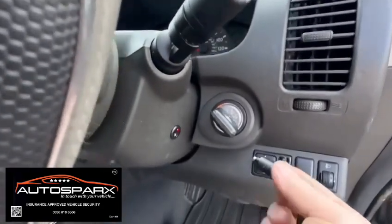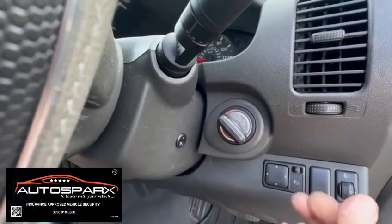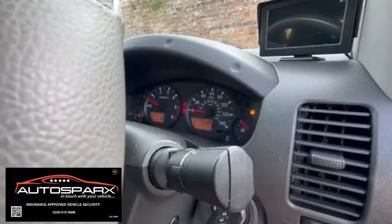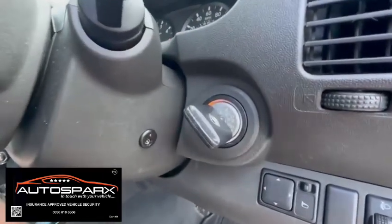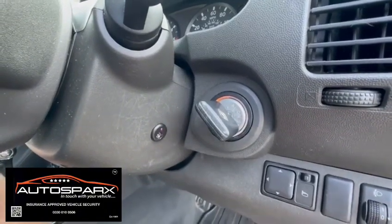Okay, so simply get your touch key in the socket, LED goes out. There we go, vehicle starts and runs fine. Ignition off. After 20 seconds or so, the LED will start flashing again to show you the system's fully armed and activated. So there you go.